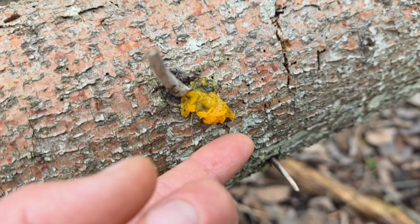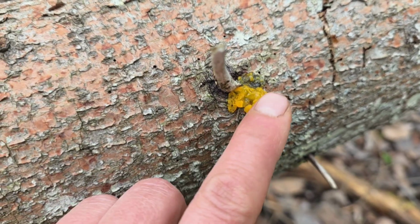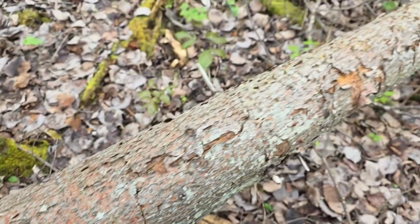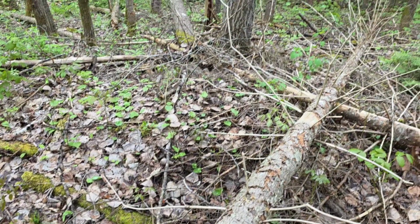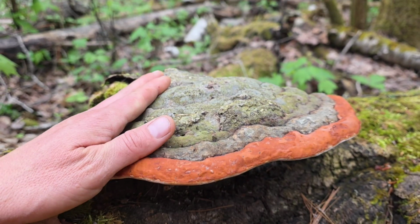Well, here's one of the only mushrooms and fungi I've found, which is butter, just on this decaying tree right here. So far, no morels. Just a false morel and a bit of birch polypore, but that's all she wrote for mushrooms right now. No dice for me. Take a look at this fungus. It's a red-belted polypore.